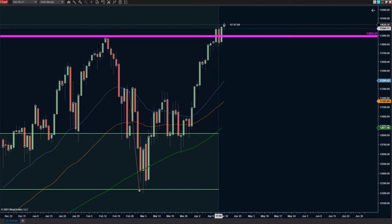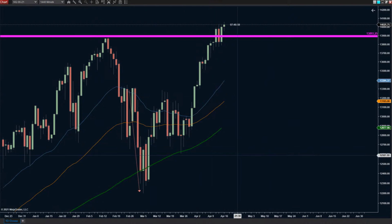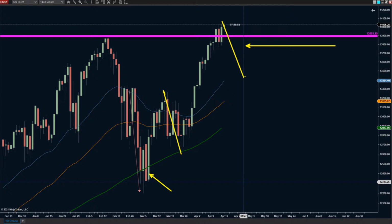Obviously, there's no pullback yet. We're making new all-time highs. So as far as the larger structure goes, we really don't have anything yet. The big thing that I'm waiting for eventually when the pullback does happen is that it's equidistant or close to that pullback so that we can get the A leg equal to the third over here. Same thing we were just talking about, actually.